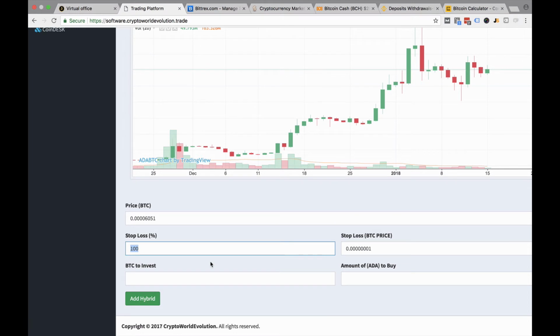This stop loss percentage, I always set it at 50%. It's recommended to have it at 50% or even 75%. What the stop loss does is, if I'm buying it at this price, and if it falls to 50% of what I'm buying it at, you can see here it's 3026, this is 6051, it's completely split down the middle. If it loses 50% of its value, this is going to sell all of it. Sell all my Cardano if it loses 50% of its value.